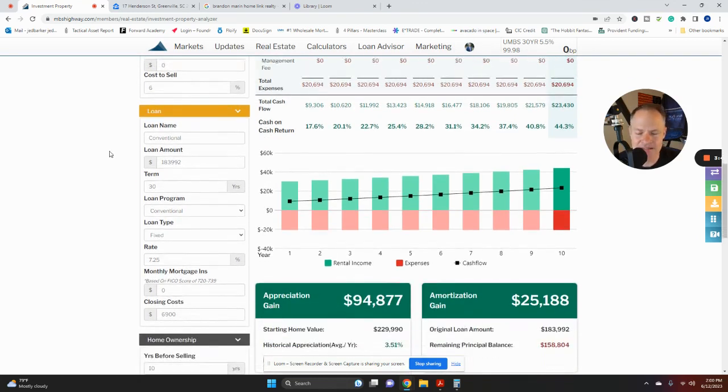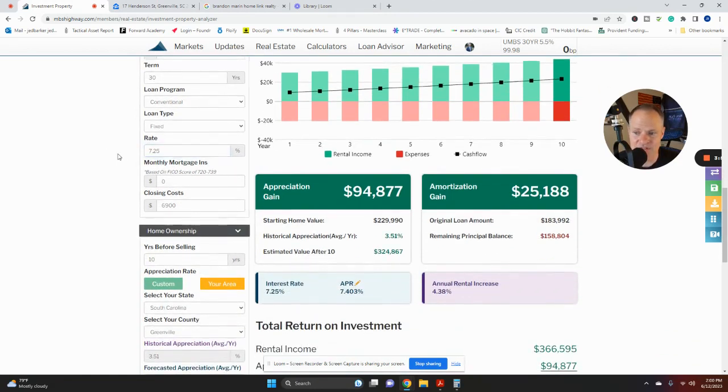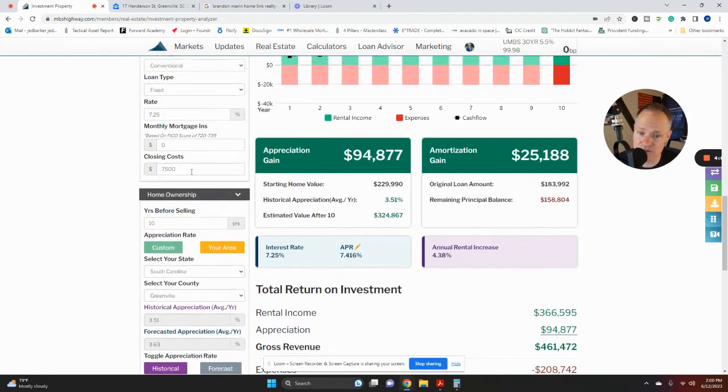Now, the next step to determine is this going to be a good property for you to rent out is the loan. So I'm going to put this as a conventional loan with 20% down, 30-year fixed. I'm going to do the rate at 7.25. I'm going to say closing costs are about $6,900. I'm actually going to put those up to $7,500 because it's a little bit more as a rental property. There's no mortgage insurance on this type of loan because you're doing 20% down.